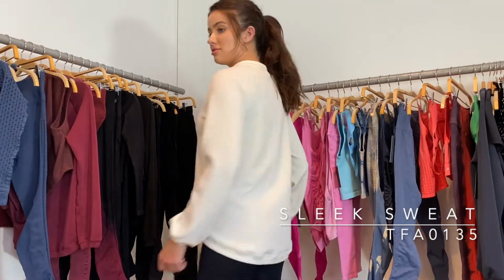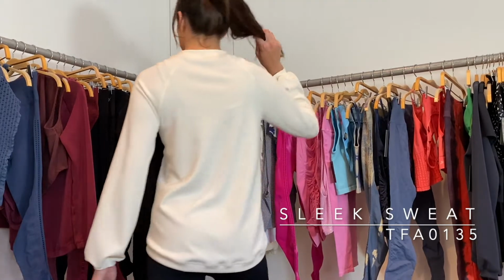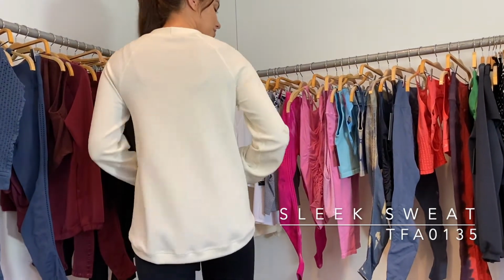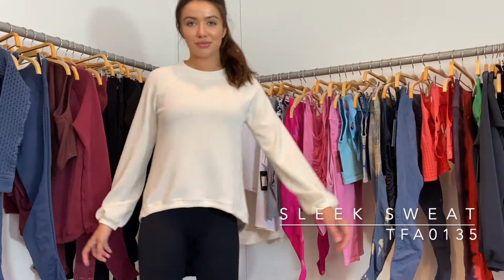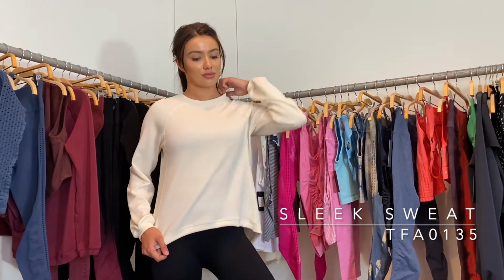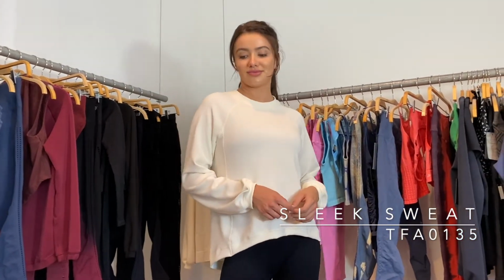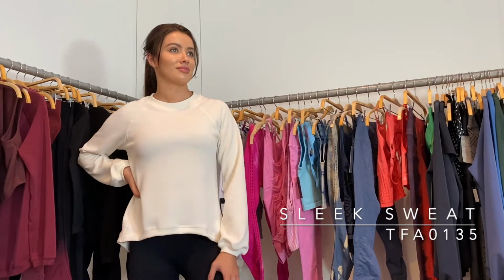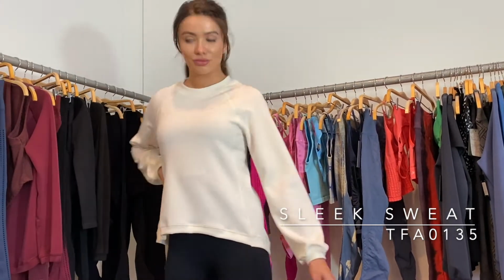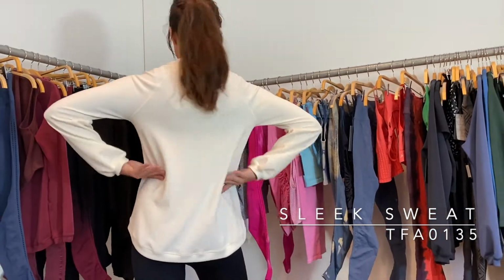Our last style in our essentials that we're going to show you today is the Sleek Sweat, TFA0135. We have trouble keeping this in stock, so I hope that you guys have the same issue. This is a relaxed fit and a play on our basic crew neck sweatshirt, but with oh so soft fabrication. It has a high-low hemline and a crew neckline, but really what makes this style sing is the fabrication so much that we've added it to new styles, which I'll show you next in our fall line.